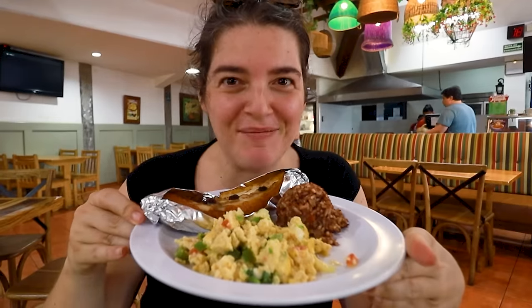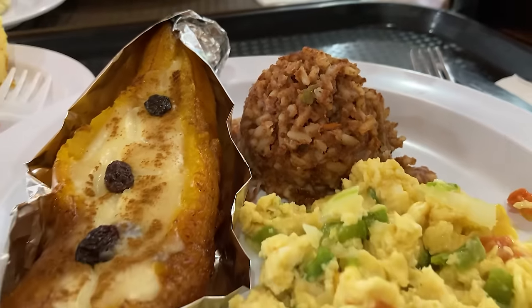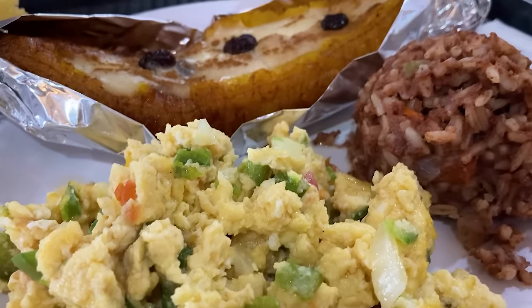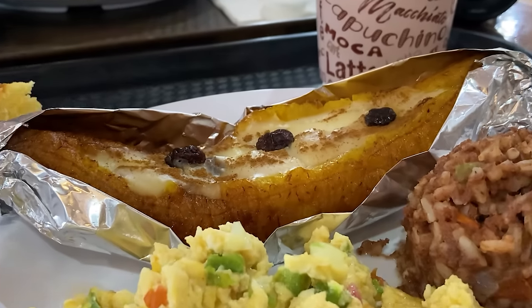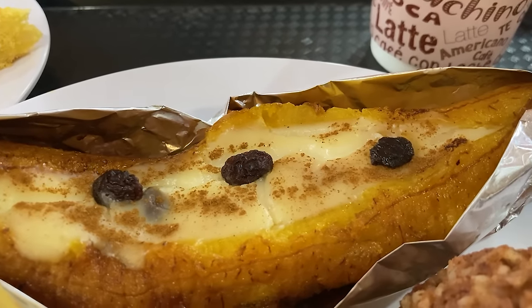So for breakfast, I'm having desayuno típico, the typical breakfast of El Salvador. Of course, we have the rice and beans, some eggs, like scrambled a little bit. I can also see some bell pepper in there, a little bit of onion. And then, this is why I wanted to come for breakfast, but I can only describe it as a banana boat. It's like a banana baked, caramelized with some sugar, and then inside is this condensed milk and what seems to be some raisins. This is going to give me diabetes, but I don't care, this looks so good. And we also have café con leche, coffee with some milk. It's extremely hot.